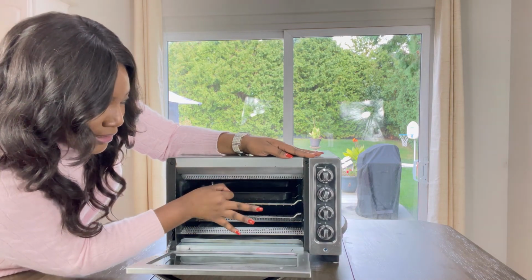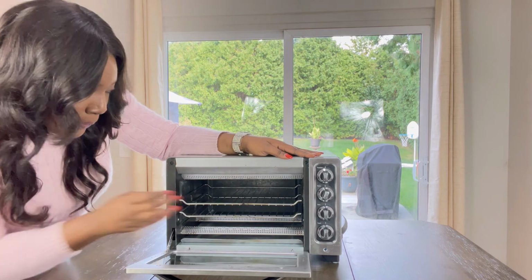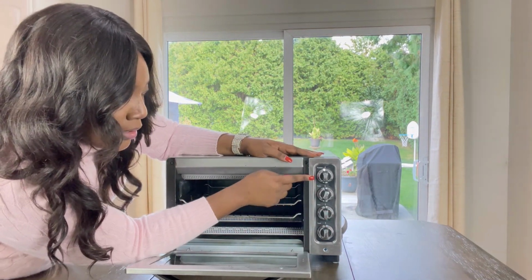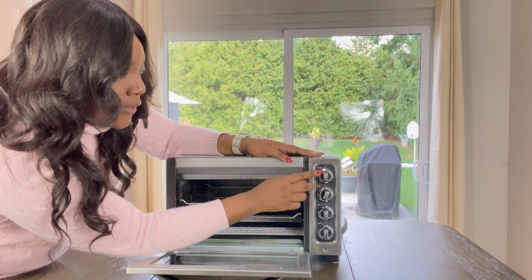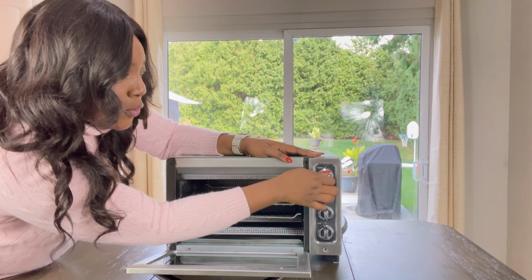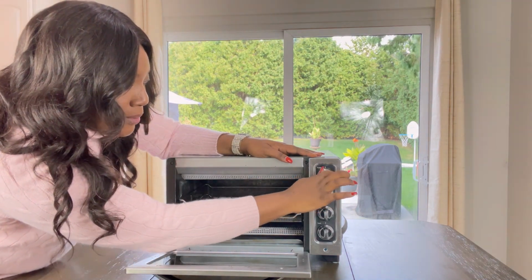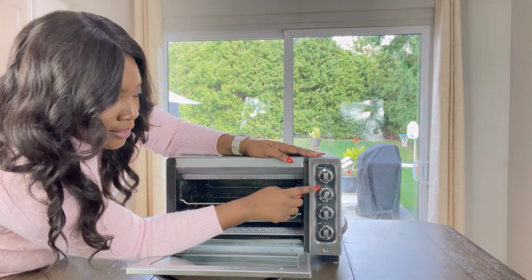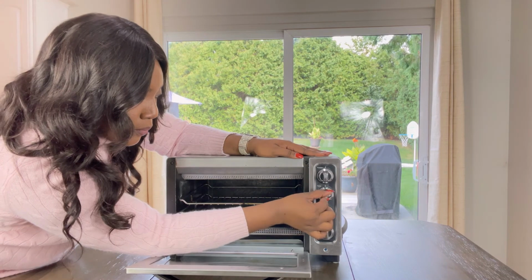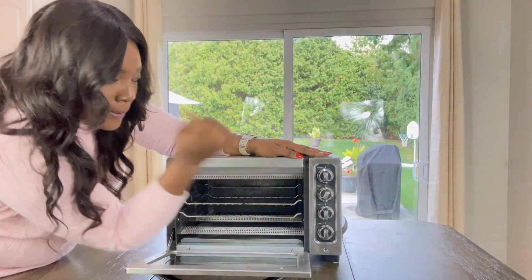Let's check it out. So it came with this tray and these buttons here. So for function, it tells you if you want to bake, if you want to warm something, if you want to toast, if you want to broil. So I will put it back at bake. And then this is the temperature gauge. It goes all the way to 450 degrees.